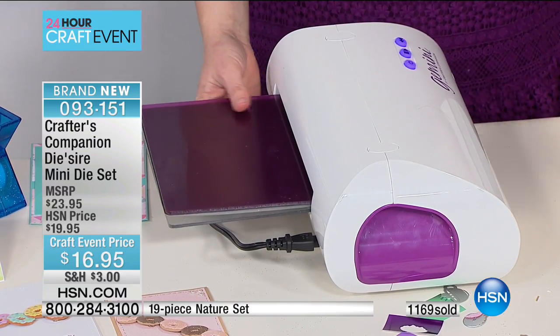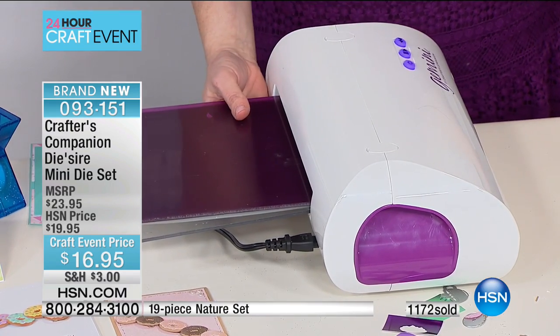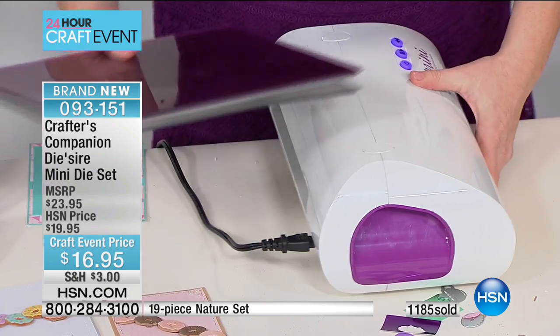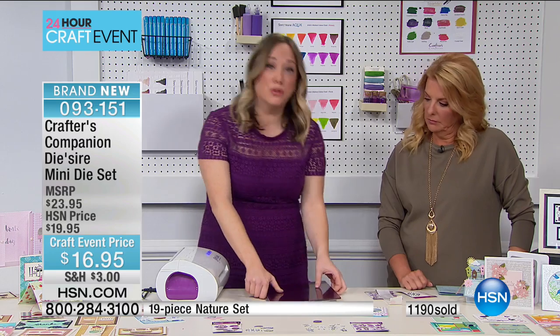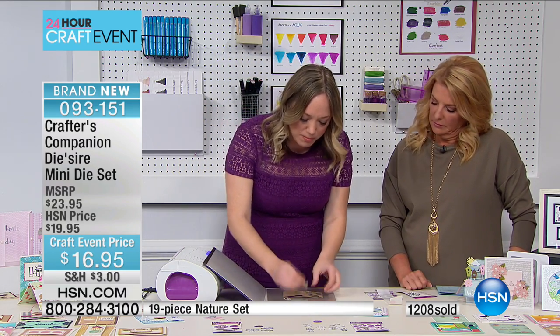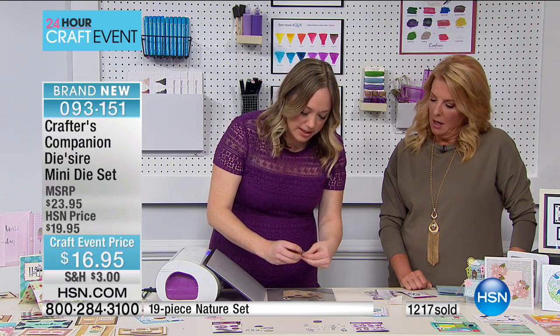Big, big package. Totally electronic, no cranking involved, and everything you need comes in the box. We're giving you embossing folders. We're going to give you three alphabets, two upper, one lower. There's an entire bundle. Okay, look at these little leaves.